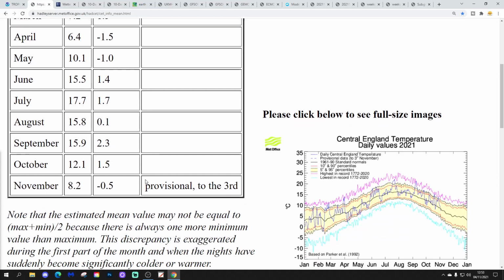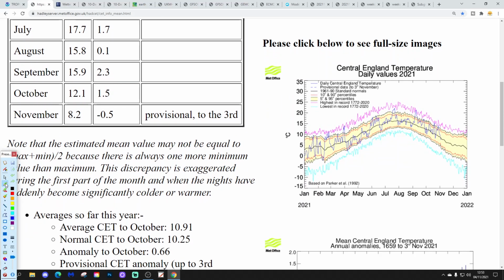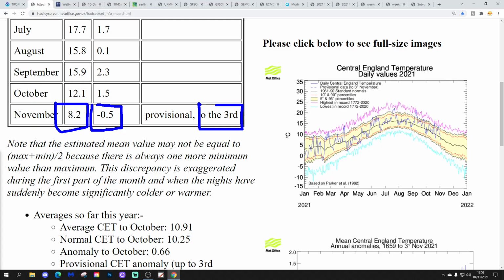Central England Temperature is looking like this. So CET currently sits at 8.2, which is around half a degree below average for the 61 to 1990 average, provisional to the 3rd of November. Remember, that's a rolling average, so that's half a degree below average for the 3rd of November. If that was to stay at that level, 8.2, it'd actually be quite a significantly milder than average month, because November, as with all of the autumn months, is a cooling month, so you expect it to be colder by the end of the month than it is at the start of the month, if you see what I mean.